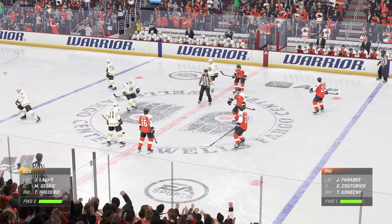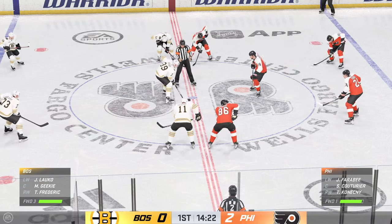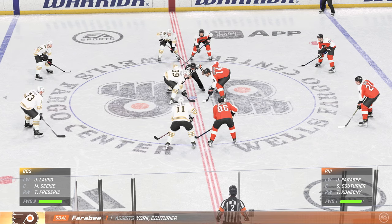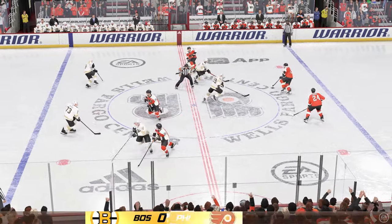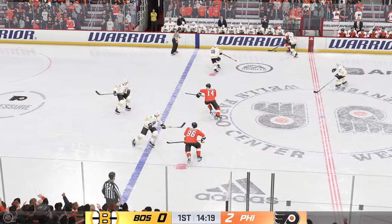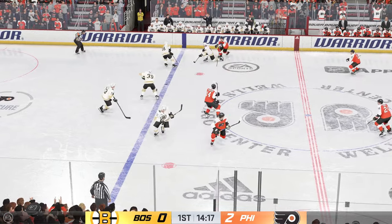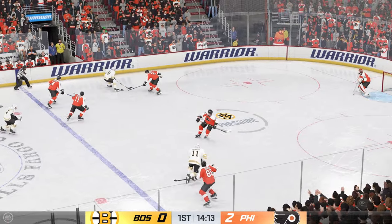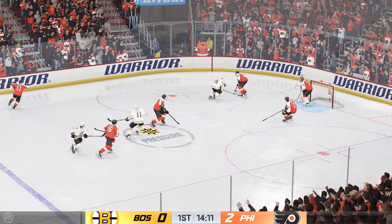Plenty of playing time left in this frame. Philadelphia's got a two-goal lead. They'd love to build on it. The Flyers win the faceoff at center. Hard hit frees up the puck. Geeky's gained the line and on the attack. Pokes it away in his own end.